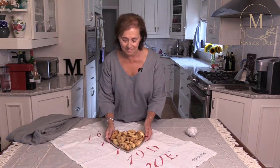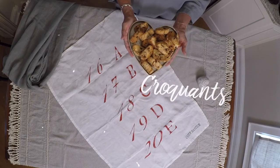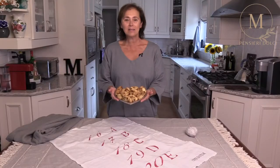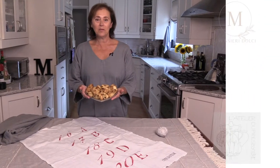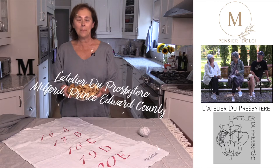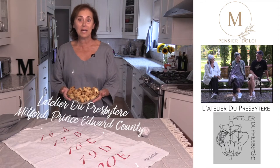What are we making today? These beautiful croquants. It's a French recipe from Provence. What inspired me to get a recipe from Provence? Two people, Francoise and Thierry, from l'Atelier du Presbytere, located in Milford in Prince Edward County.